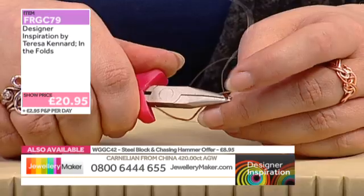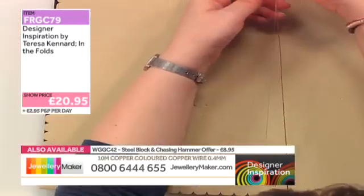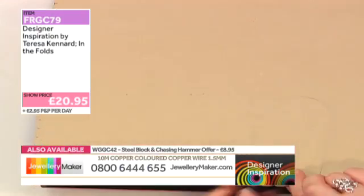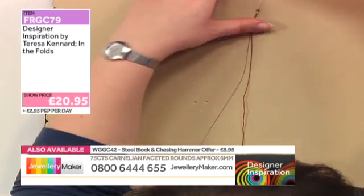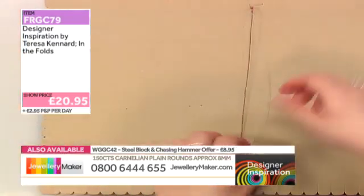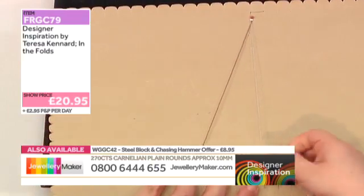Leave a little tail because then I can chop that off when I'm done. And the thing that you'll find with the memory wire that you can't find with the beading thread is that it will move up and down. So it'll keep the tension. Again. So we've got it in the right spot. Beginning to think it'd be easier to put it on the memory wire. There we go.